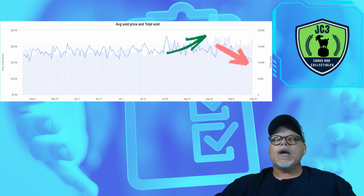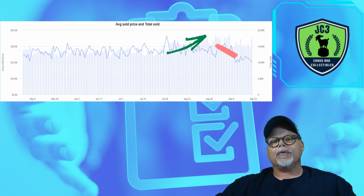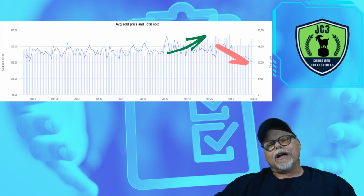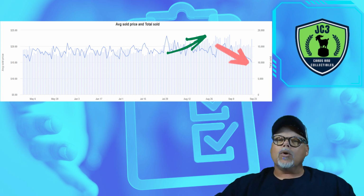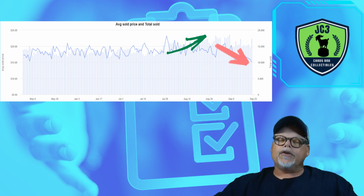gone down. I believe this can be attributed to NFL camps breaking camp and seeing those rookies and maybe some of those established veterans get out into that marketplace, and we have set collectors that are looking to build those rosters for this current season. A lot of those players are lower price points, which may be deflating the price point in the market. However, the volume overall continues to be strong.